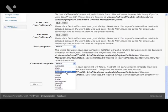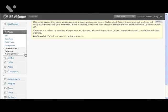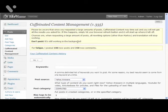Markov does some rewriting of it, so you could use a Markov template, and what that will do is that will rewrite the content to some degree. And that's literally all you do, and then you click go, and off it will go. Now you can see here I've requested 150, and it's going to sit there for some time and work. So there you are, it tells me it's done it now.